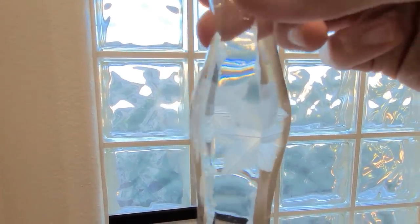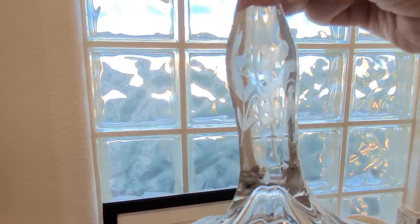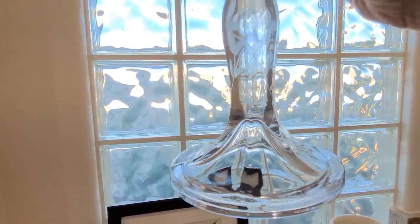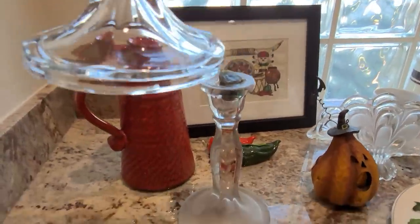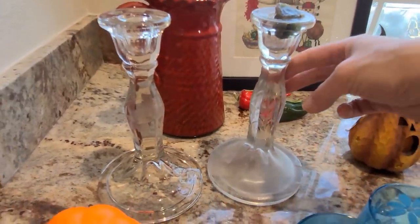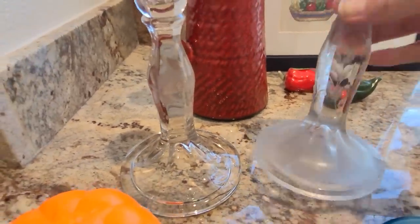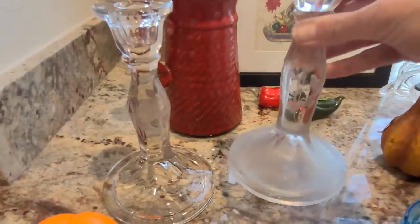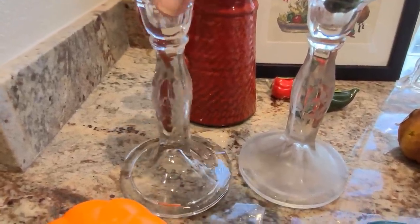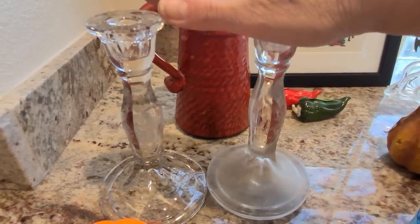It is etched, has little etched pieces all down. Bottom is nice and clear. So just don't be put off if something is dirty like this. It can easily be cleaned and brought back to beautiful. I paid $4 a piece for these lovely candlesticks. They are vintage. I'm going to ask $50 for the pair.